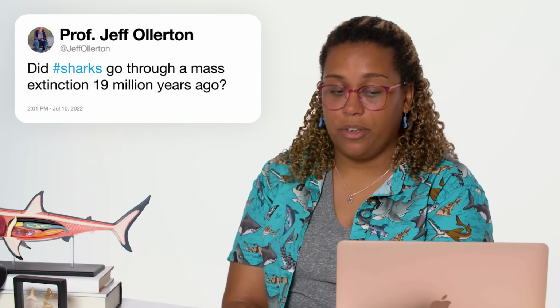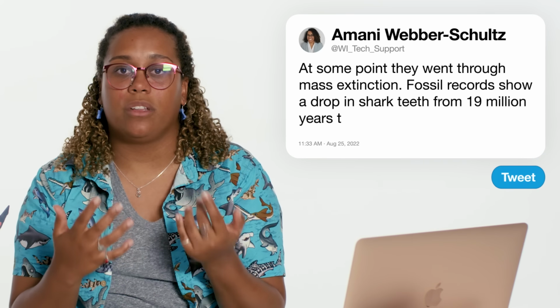At Jeff Ollerton asks, did sharks go through a mass extinction 19 million years ago? We think that at some point something changed that resulted in a mass extinction of all of these sharks. And the way that we know that is because in our fossil record, there's a sudden drop in the amount of shark denticles or teeth from before the 19 million years to after. And that lets us know that there was this big extinction. We're not entirely sure what it was, but it seems like the population really dropped.